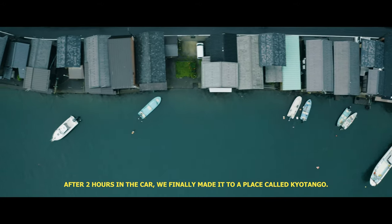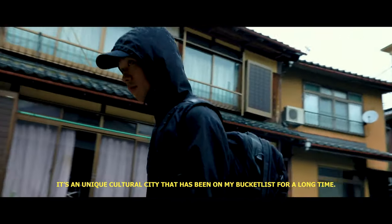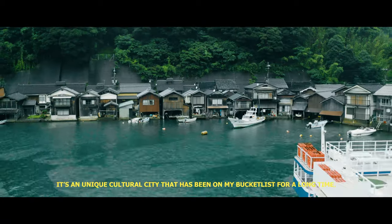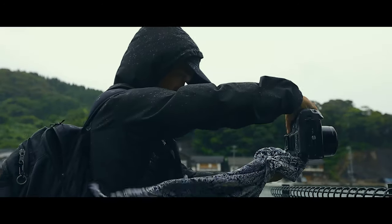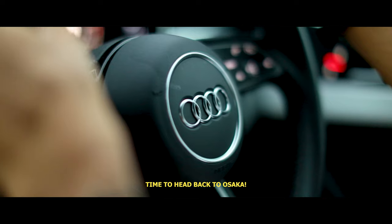After 2 hours on the car, we finally made it to a place called Kyotango. It's a unique cultural city and it's been on my bucket list for a pretty long time. Don't let the rain stop you. Alright, time to head back to Osaka.